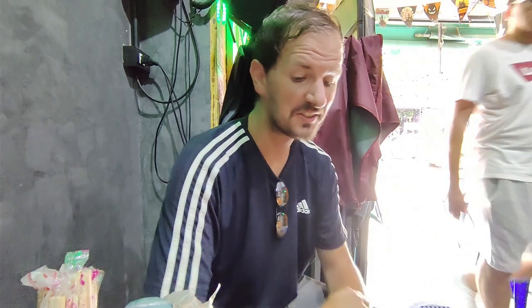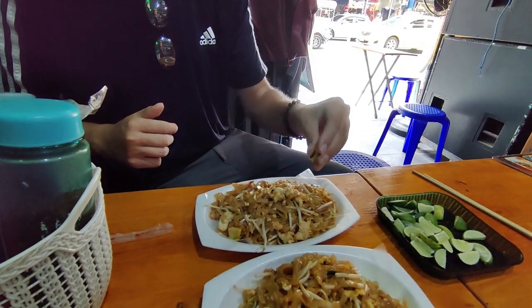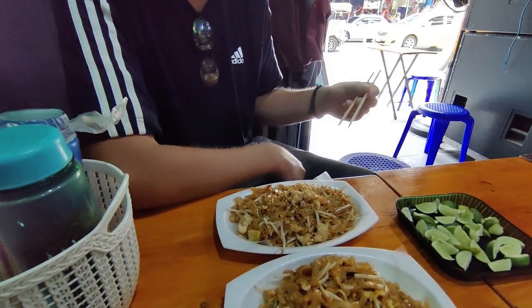Since we are in Bangkok and we are on Khao San Road, we figured that the best way to start this off was to have our first Pad Thai experience in Thailand. So Rachel's ordered a basic Pad Thai, I've ordered mine with chicken, and that comes with a big selection of lime slices, so you can drizzle some juice over the top, what looks like some salt, a little spice mix, some spicy peanuts, and then of course chopsticks so you can eat the thing. Super excited for this. Let's dive in.